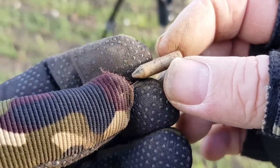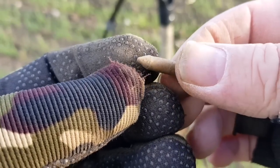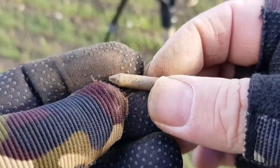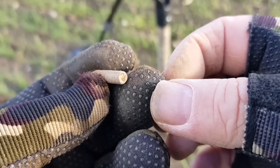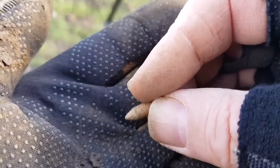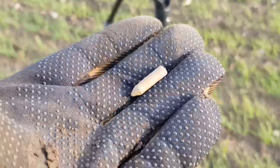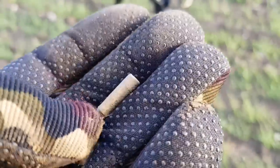It's definitely not a bullet. It is lead. That's strange. Maybe it is a bullet, but I've never seen one like that before if it is. I would think that's probably more a short finger stylus, so to speak. Anyway, maybe somebody knows. Let's carry on.